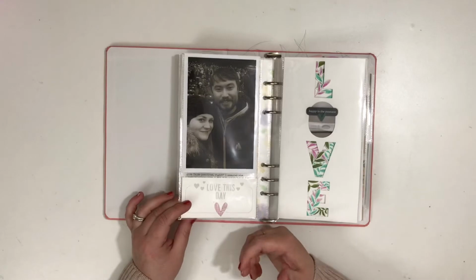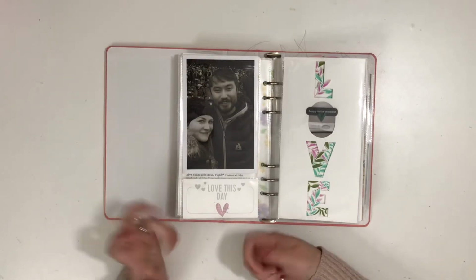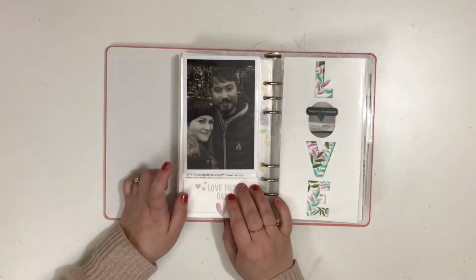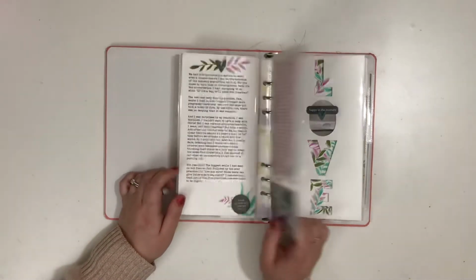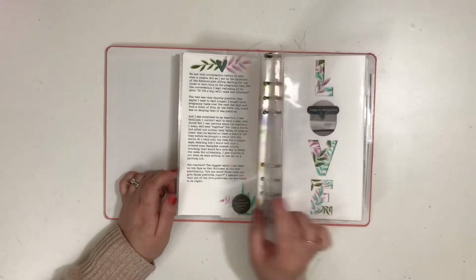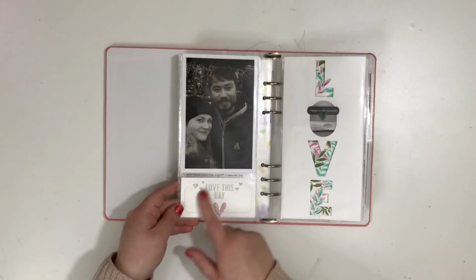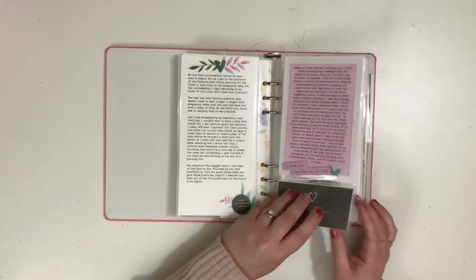We don't have a lot of pictures of us. We're not big selfie takers, so the pictures we have are the pictures we have. I think I was pregnant with Elliot when we took this picture. And these little cards are from Citrus Twist. They're digitals.